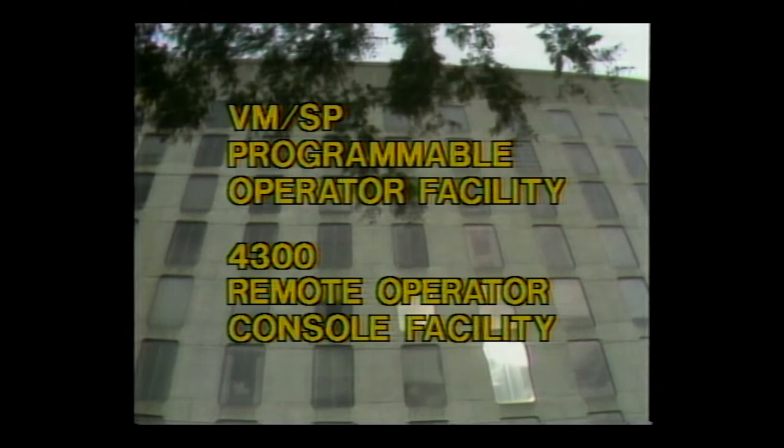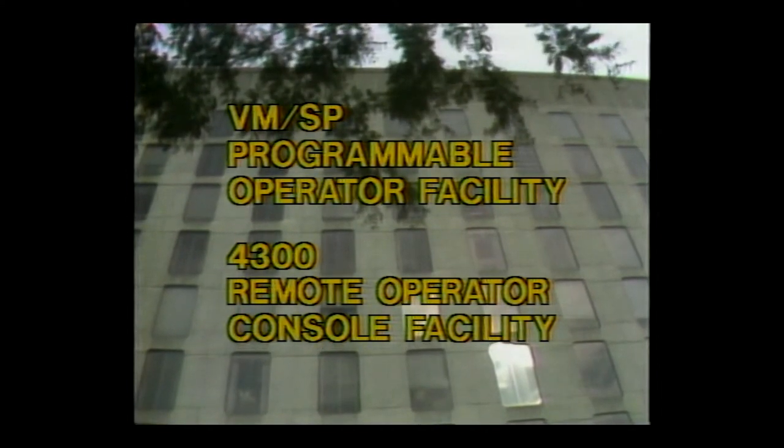The VM programmable operator, first available with VM System Product Release 2, and the 4300 Remote Operator Console facility are significant announcements. They allow distributed 4300s with VM 370 to operate unattended by skilled DP personnel, a key requirement in today's economic environment. They are important announcements for the Cambridge Scientific Center as they mark the completion of work started here in 1976. At that time, there was a growing interest in distributed processing.